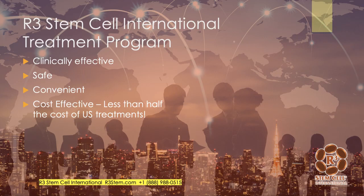And it's the most cost-effective program in the world. If you look at what our centers charge, we've used our buying power to lower our cost to patients to make it much less than half of the cost of a U.S. treatment. And in Pakistan, it's probably 80% less than what it would cost in the United States. So when you look at the quality of the cells, the quality of the treatments with the doctors that we have, and the low cost, it becomes a home run for patients. I refer to it as providing the Mercedes of stem cell therapy for the price of a Chevy.